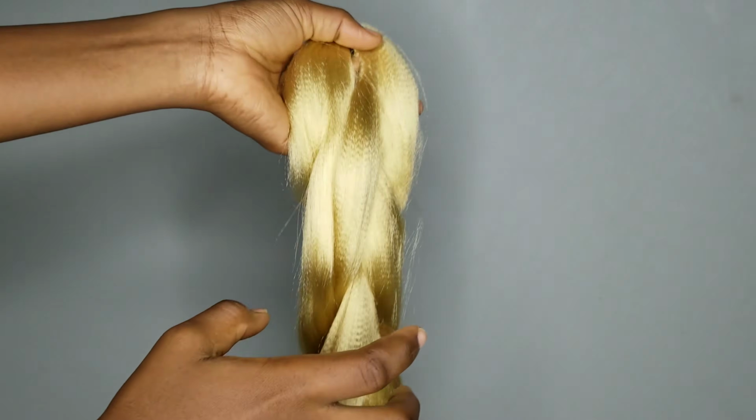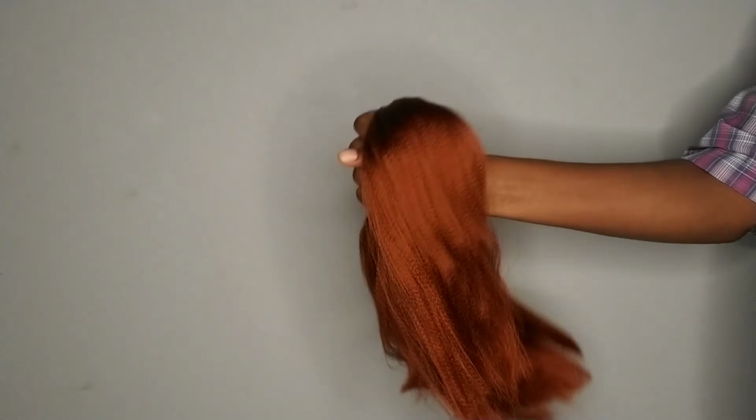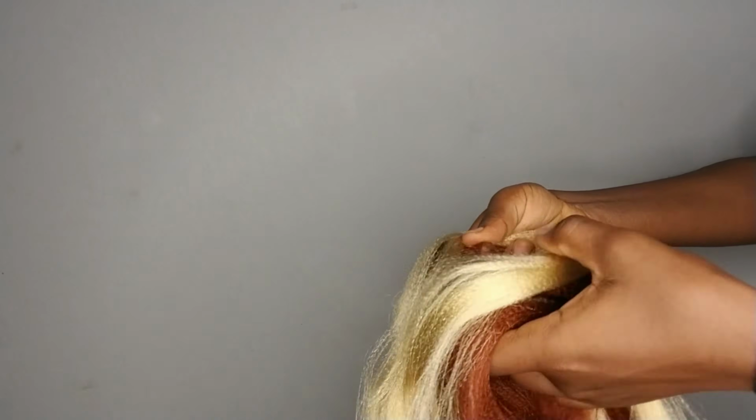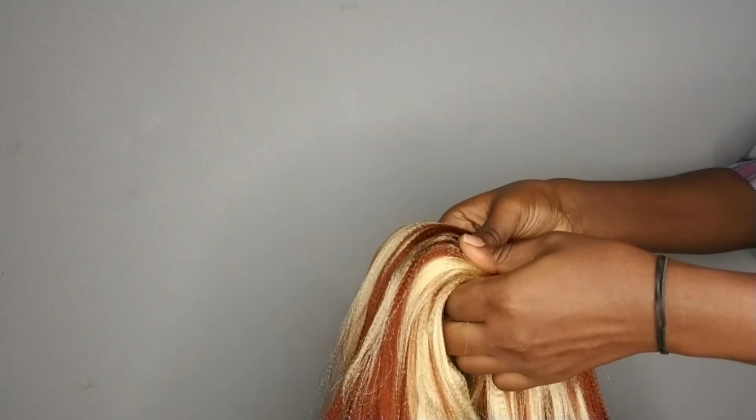But for today's video, we are going to be using two colors: the color 350, which is ginger, and the color 613, which is blonde. At the end of this video, I am going to be leaving a clip of what the blend looks like in braids, because I did the blend for my client, so I have a clip of it. I'm just going to drop it at the end of this video.